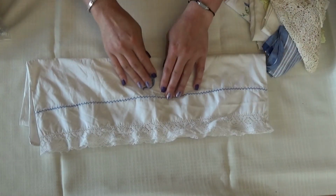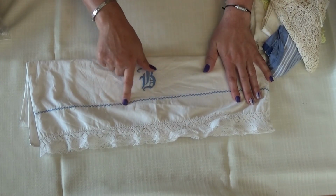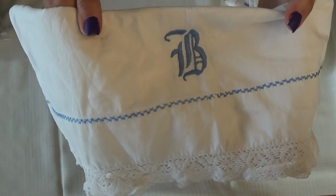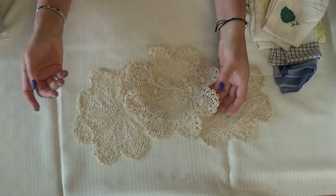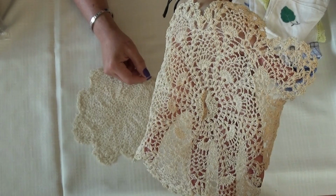Okay, pillowcases. We'll finish these off. The only decoration embroidery is just on the edging here. There's a monogram, and there's some cross stitching, and then some lace detail. And I guess that's the last pillowcase actually. So this is a set of 3, and these are some handmade doilies. Very, very precious and delicate.